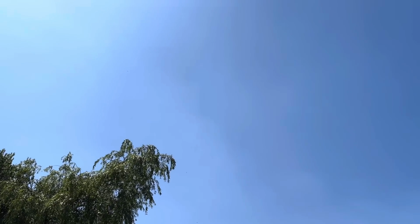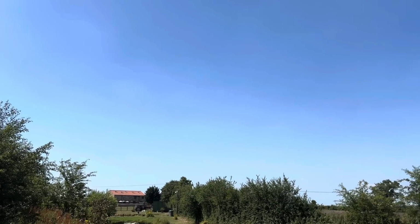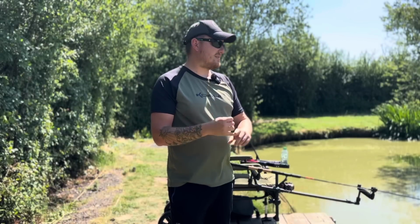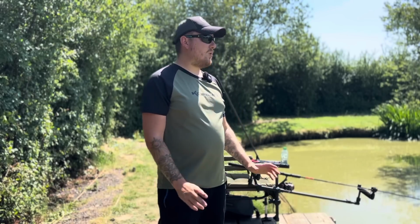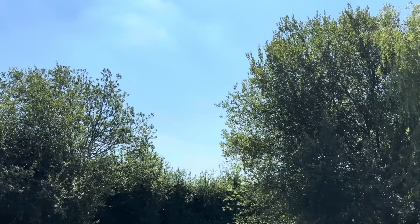It's mental, absolutely mental. I do fear for the rivers and the canals. I just hope all the fish are going to be all right, and the reservoirs, because I know they've been very low. So let's keep our fingers crossed for the fish, because you do worry at times like this.